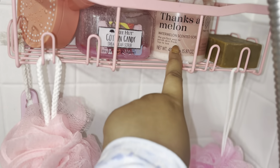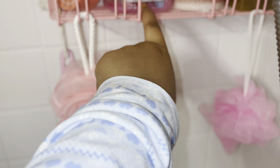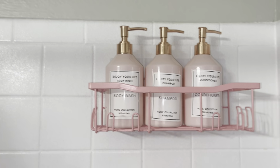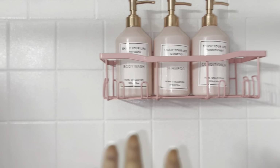But yeah, this is some sugar scrubs. This is what my sister got me for my birthday. And then this is another one that I'm probably gonna throw away too, because it's running out. And this is an African soap bar that I honestly haven't used. So these are the 3. I have the body wash, shampoo, and conditioner. I'm probably gonna try the conditioner out, and I might see if I can get some more labels made. But for now, all 3 of those are in there.